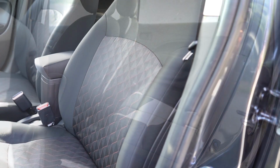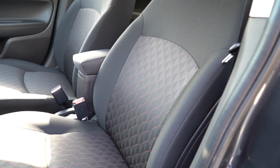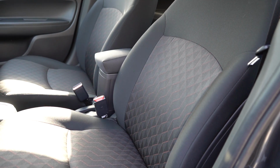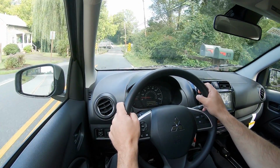But then making our way up to the front seats, manually adjustable cloth seating coming with all trim levels but the SE. That SE trim level is going to add a cloth leatherette kind of combo finish, and then you also get heated front seats actually with the SE as well. But steering wheel is going to be leather wrapped for the SE. It's going to be wrapped in urethane for all other trim levels.